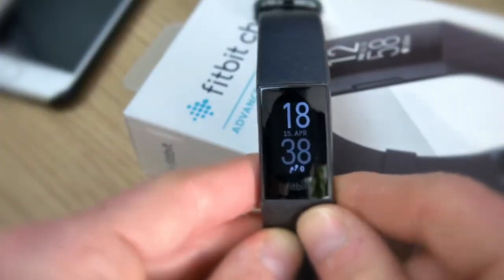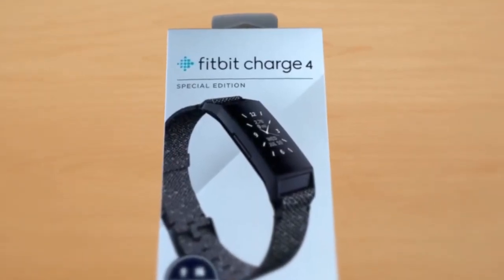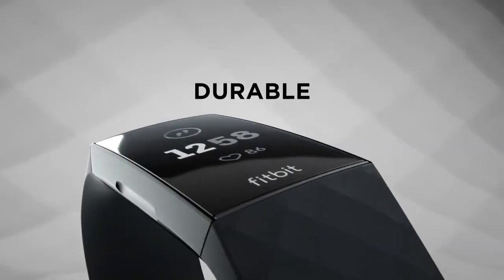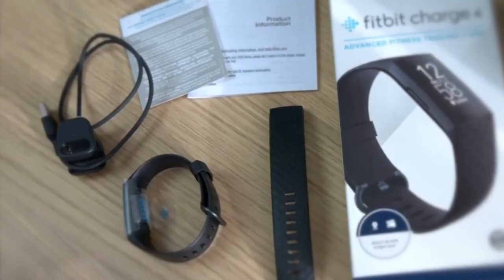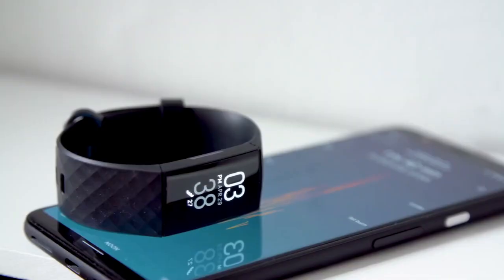We'd hoped that this iteration of the Fitbit might have a colour screen, but it's still black and white. This isn't a major drawback though, because the backlit OLED display is bright and clear even in direct sunlight. The Fitbit Charge 4 charges through a USB cable, and a full charge takes under an hour. Fitbit says it lasts up to a week on a single charge, which we found to be true in our testing.